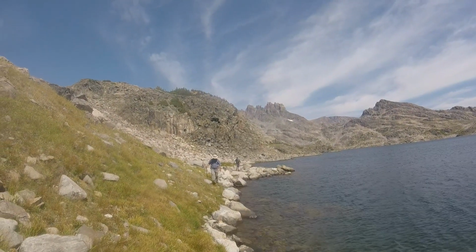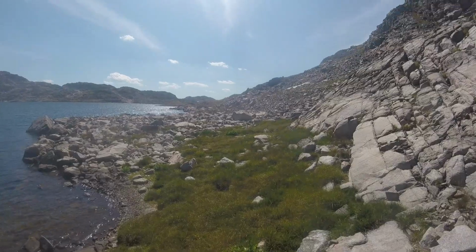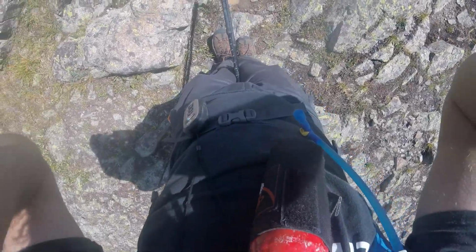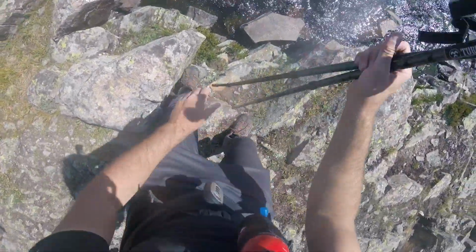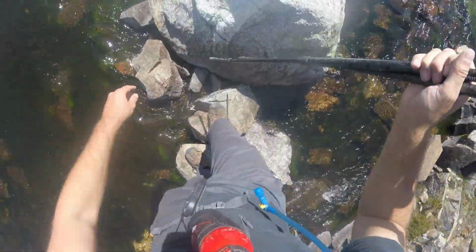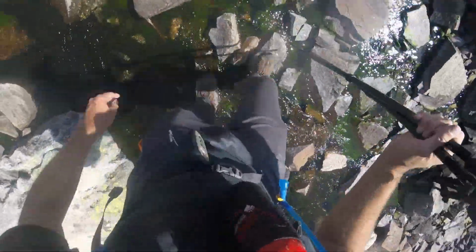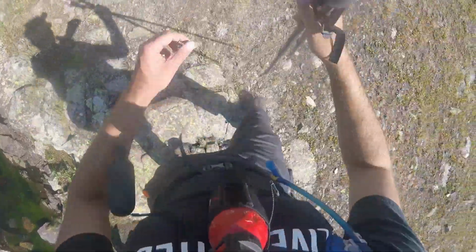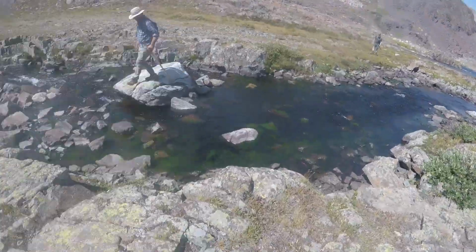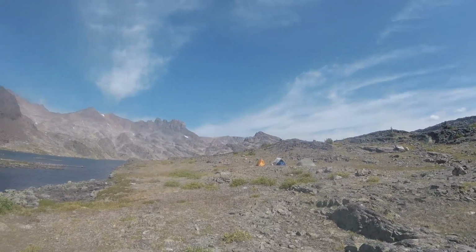Well, we've made it back down to Upper Arrow Lake. Camp is just right on the other side over there. We're getting pretty close. Probably be there in 15-20 minutes. There we go. Ah, look at that, we made it back to camp. Total time 6 hours and 20 minutes.